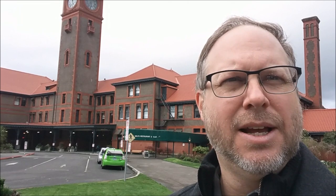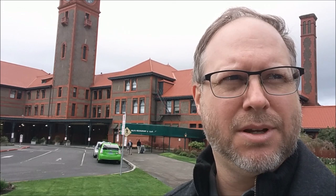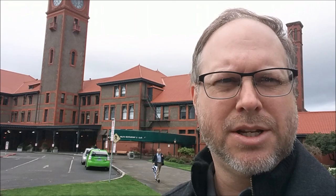It's starting to rain out here. We'll see what I can do, but yeah, let me take you inside and show you around, show you a little bit of the architecture if you're interested, and then let me find some place to light this up and talk to you about this good tobacco. Interesting tobacco, I think quite a special tobacco. So anyways, yeah, let's go inside.